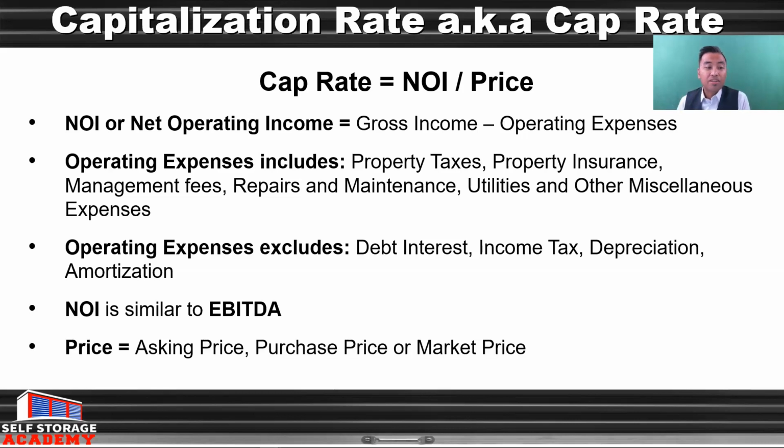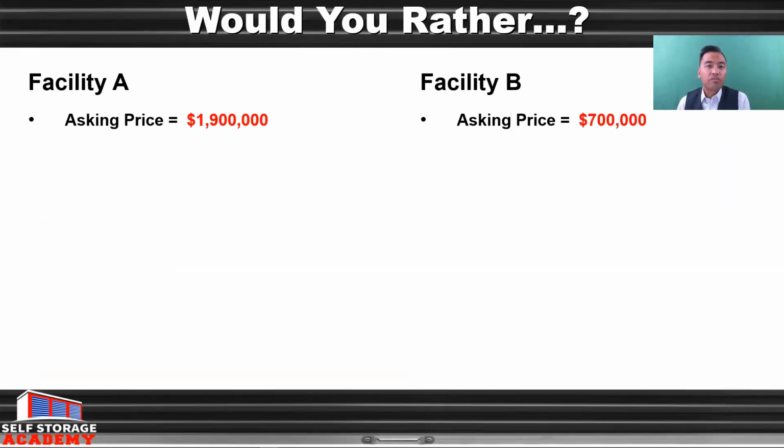The other factor there is price, which could be referring to asking price, purchase price, or market price. So let's understand this a little bit further by playing a fun game that I like to call Would You Rather. Would you rather facility A, which is asking $1.9 million, or would you rather facility B, which is asking $700,000? Now, full warning, this slide is going to be full with numbers, so strap on your seatbelts. I'll try to take it slow at first and then we'll speed it up.